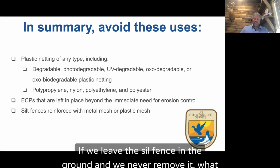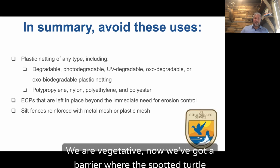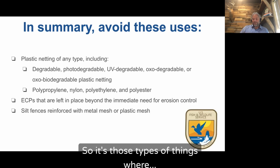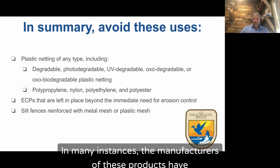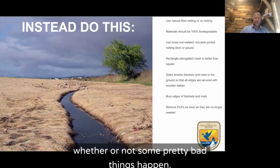If we leave the silt fence in the ground and we never remove it, what kind of damage are we creating? We are vegetated, but now we've got a barrier where the spotted turtle can't move for the next 8 years, and we just ruin that migratory pattern. So it's those types of things where, in many instances, the manufacturers of these products have specifications that sometimes we follow and sometimes aren't, and when they're not, some pretty bad things happen.